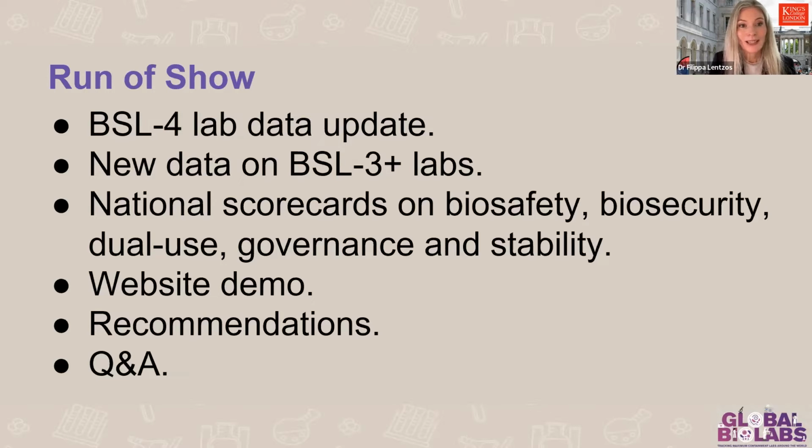So first up, Greg will provide you with an update on the BSL-4 lab data, and he'll also tell you how we've expanded the kinds of labs that we're covering. I will then tell you about a series of national scorecards that we've developed, where we assess how well countries with BSL-4 labs are doing on biorisk management, or broken down as biosafety, biosecurity, and dual use.